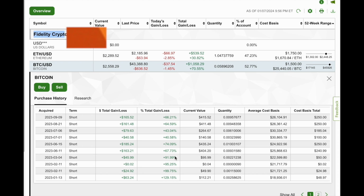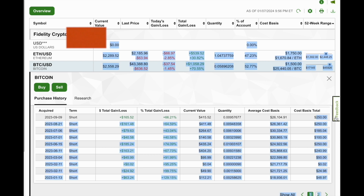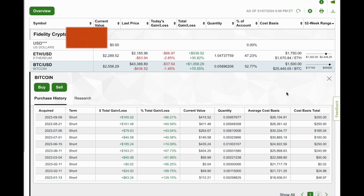So for any investors, I think you don't have enough money. You don't need much money. You can see that I was purchasing with $48, $24, $50, $240, $250. My largest investment was $250. That's it. You don't need a lot of money to get invested, and it adds up over time.